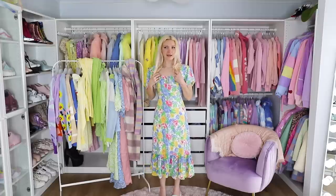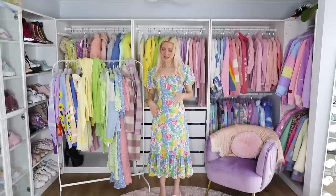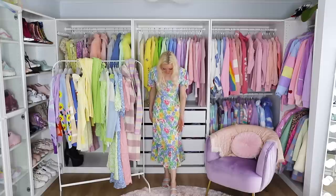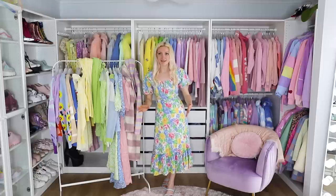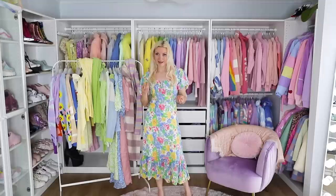This is a square neckline, wouldn't you say? It's like a square sweetheart kind of one. Yes, and the way it hugs the waist and flares out, and I really like the length of it. The colors weren't as pastel-y as I wanted, but that does not matter in the slightest. It's beautiful. I'm going to get so much wear out of this dress.